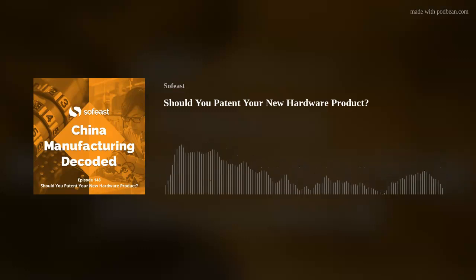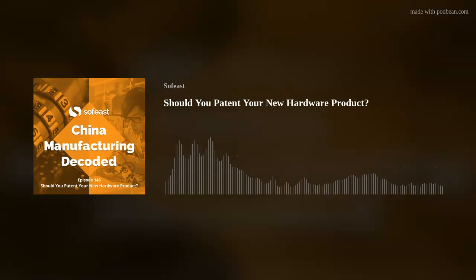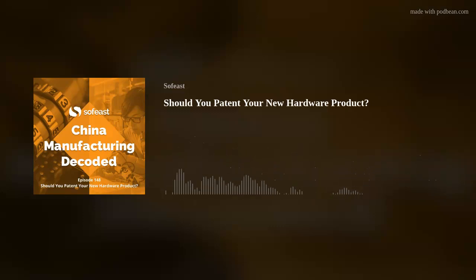So if you have a patent, the problem is you put 20, 30, 40K US dollars into that, right? So that money is no longer available for you to grow. And you're putting your product on the market, and you don't have a lot of fuel to push it, right? In marketing channels and so on.